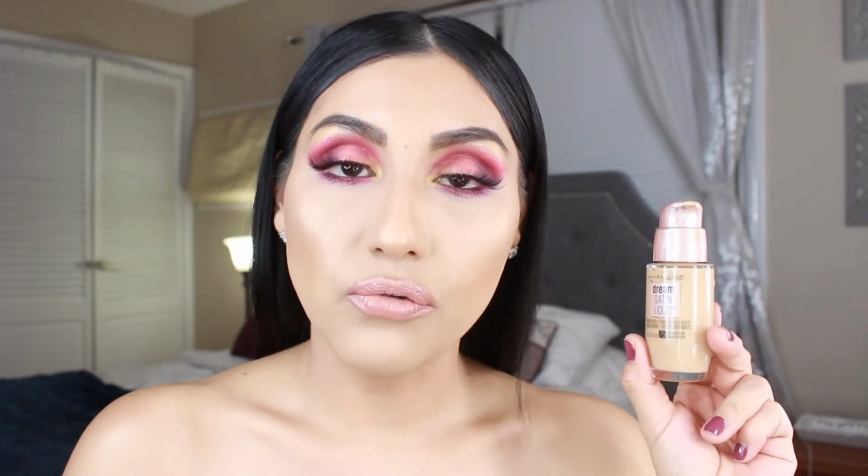Now for foundation. I have to say that so far, this is the Maybelline Dream Satin Liquid. It has a hydrating serum. It feels super lightweight. It doesn't feel sticky or anything on the face. It is a satin finish. It feels very lightweight, very comfortable, easy to blend. I did feel like I had to go in a little bit extra just to get a fuller coverage, but it didn't cake up or anything, which is nice.